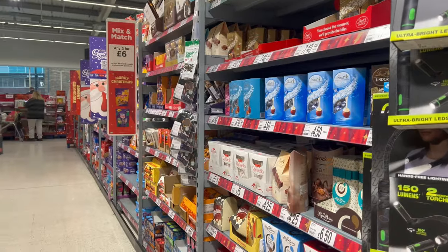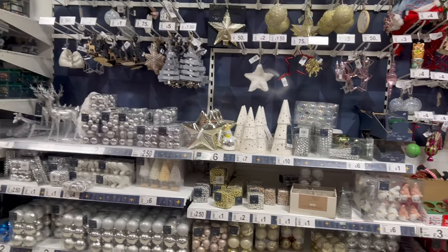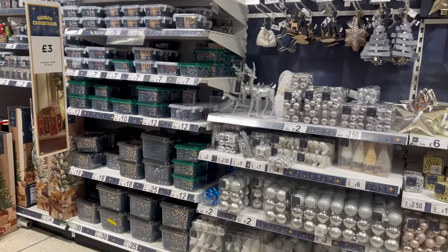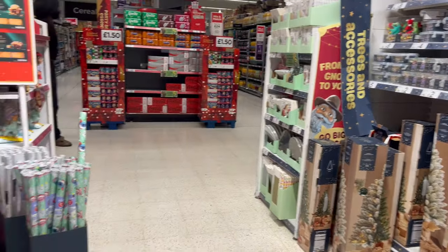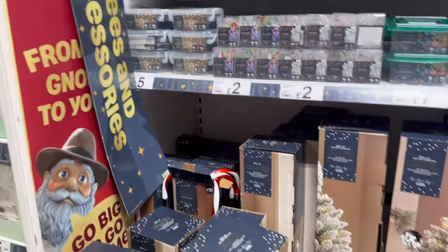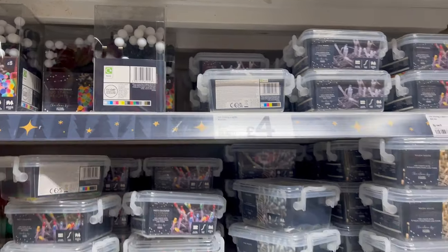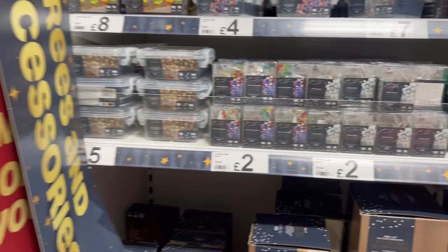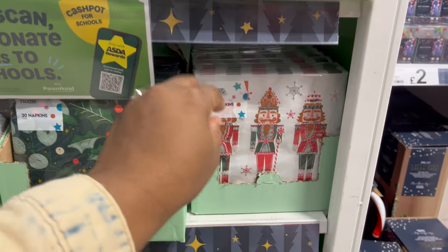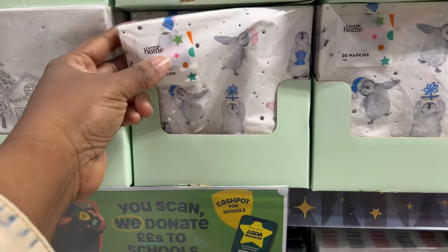It's a nice line with Christmas stuff. Christmas lights. This light looks interesting. This one looks nice. These are smaller lights. Look at this. These napkins. Oh, the napkins are £1. And look at these ones. I like these ones. They are £1.